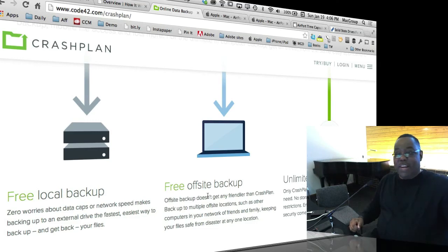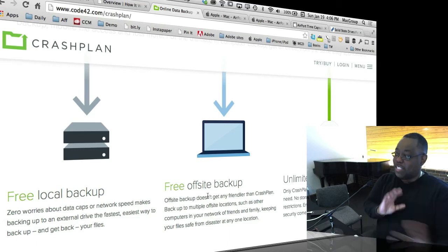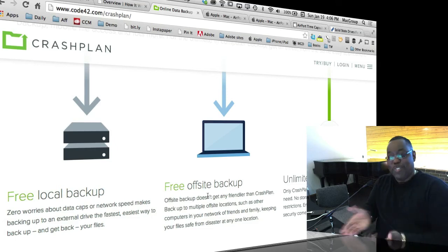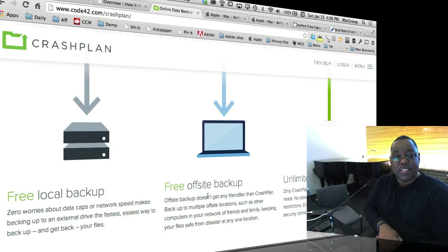So I could take a drive over to my sister's house, plug it into her computer, and use CrashPlan to back up my stuff to that drive. Automatic. So that beats the safety deposit box option, because it's automatic. I don't have to make a trip. Once I set it all up, it just does it online between the two locations. That doesn't cost anything, because it's your storage, it's your computer, it's your bandwidth. They're not charging you anything for that. So you have that option as well.